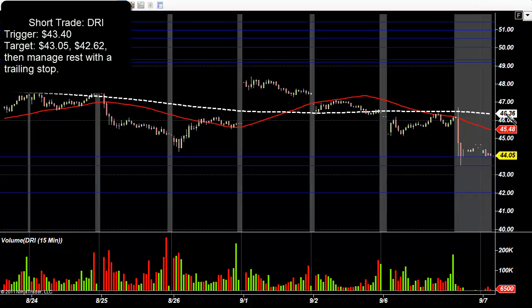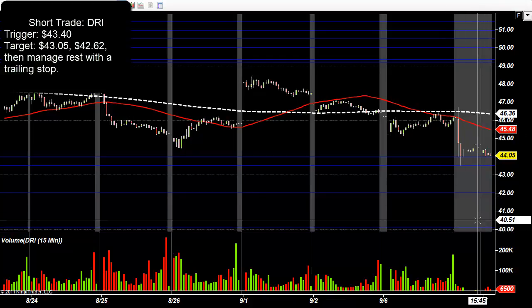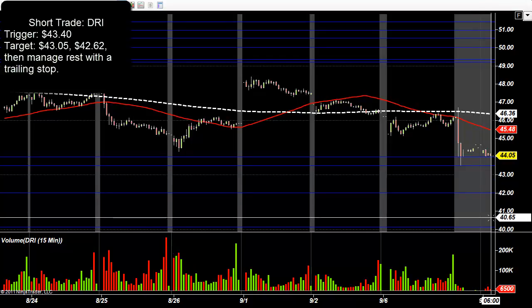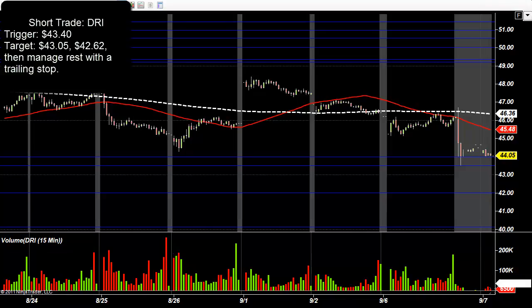Could see some support here at 42, and we're definitely going to see some support down here at 40. So watch for that. If we do get a big sell-off and it comes down into 40, I may look for a long trade off of 40 with a strong bounce.